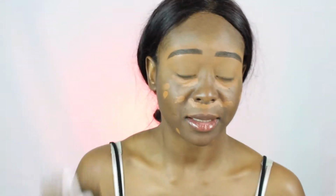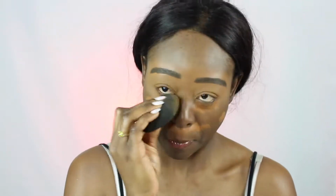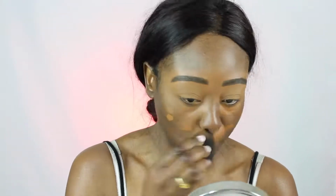Then you're going to go ahead and use your damp beauty blender. Make sure it's damp, put it underneath the water and just squeeze it out. Go ahead and just blend this in. Okay, so now that's all blended in, and as you can see, my face is already looking flawless and nice.